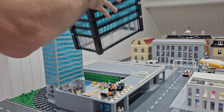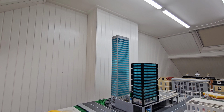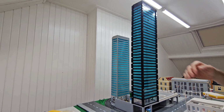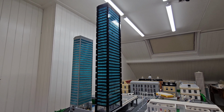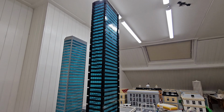I've decided to increase the building's height by adding several more floors, which becomes clear as I place the second section on top. My goal is to make the skyscrapers in this city slightly taller than those in my previous layout. This will create better proportions compared to the houses and other surrounding buildings, making the city feel even more dynamic and realistic.